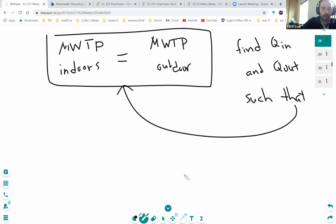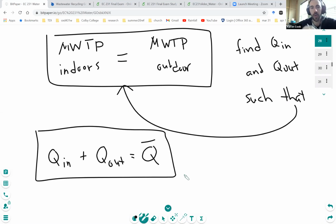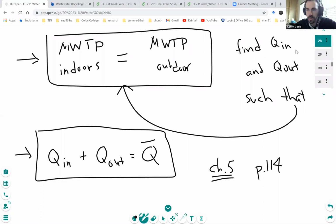And then you also want to make sure that Q in plus Q out is equal to the total amount of water that's available. In this case, it's Q bar, I believe, in the assignment. So you want to find the allocation that satisfies both of these equations. You want those marginal values to be equal, and you want the amounts used in each of those sectors to be equal to the total quantity available.